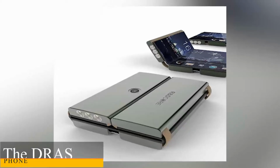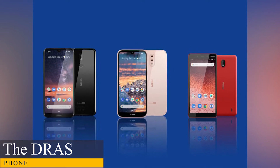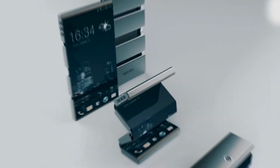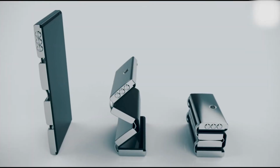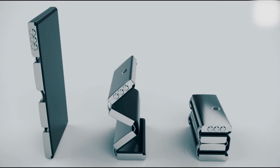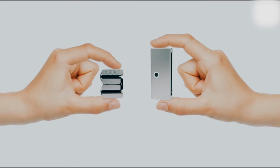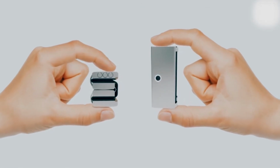Number 7. The Dross Phone. Modern smartphones have grown as users require a larger screen to interact with, which simultaneously compromises a smartphone's portability. The Dross Phone has been designed to address this issue. The design incorporates a flexible screen without a solid frame around it, so it can be unfolded to a highly compact standard phone format that allows the user to check his messages, the time, the weather, other notifications, etc.